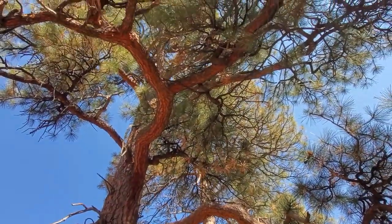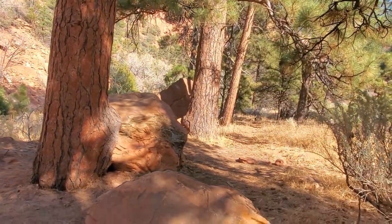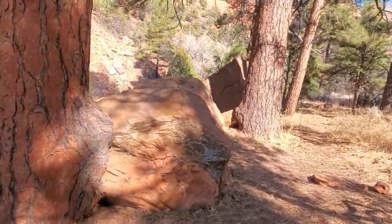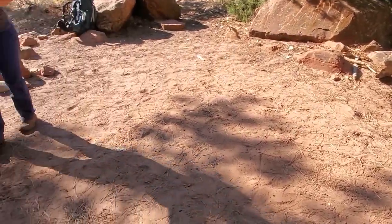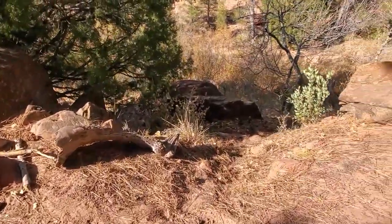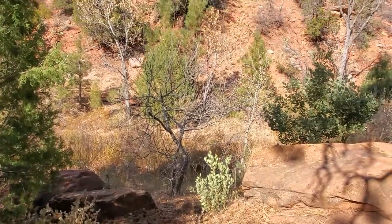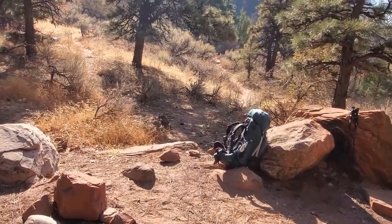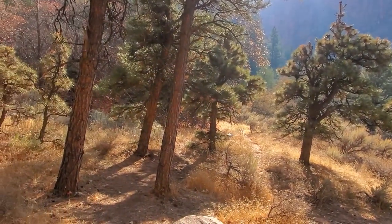These are big trees. What's funny to me is that when you sign for the permit, it says you must have camp 200 feet from the water, 200 feet from the river. But this is the designated site for camp 10, and the river is maybe 40 feet away right there, and the trail just beyond it. That's funny. But she said stay in the designated area, so here we are.